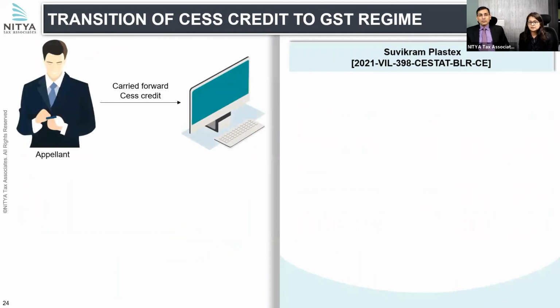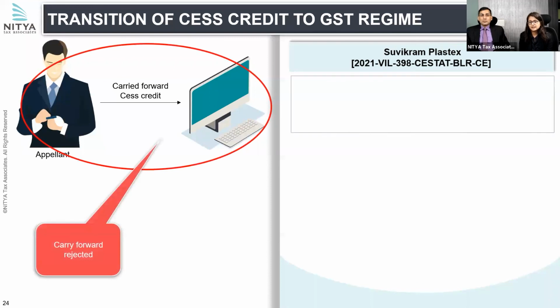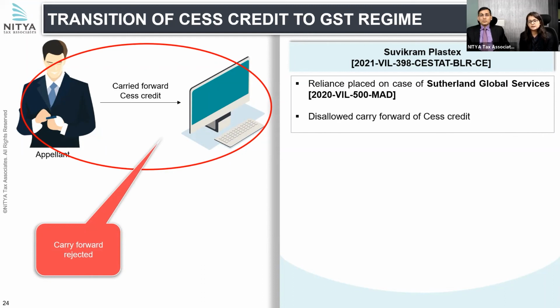Coming to the next ruling, in the case of Suvikram Plastics. In this particular ruling, the appellant had transitioned the credit of secondary and higher education cess and education cess to the GST regime. The department had issued a show cause notice for recovery of these amounts along with interest and penalty. The tribunal held that these cesses could not be transitioned to the GST regime. It had placed reliance upon Sutherland Global Services, and accordingly, these amounts were recoverable from the appellant.